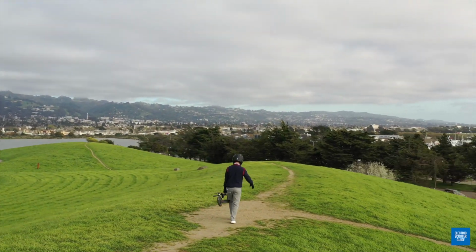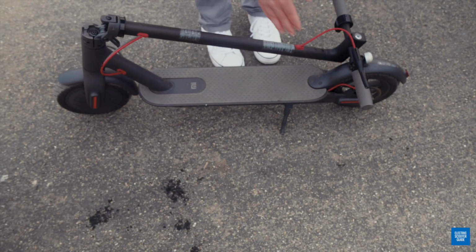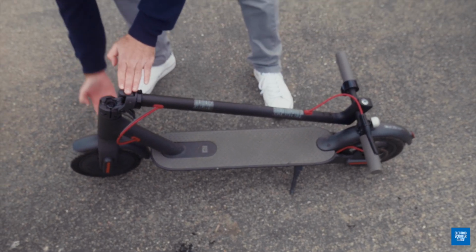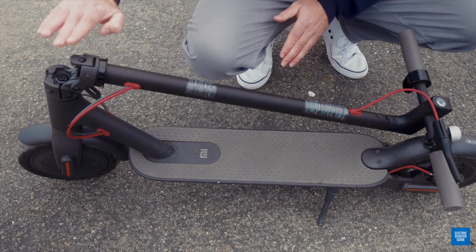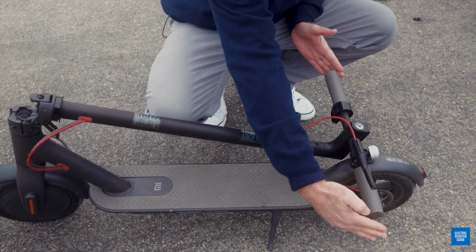The scooter folds to dimensions of 43 inches long by 17 inches wide and by 19 inches tall. We do not consider this an ultra portable scooter because, number one, you've got 19 inches from top to bottom, and you have 17 inches, which is basically the handlebar width right here.